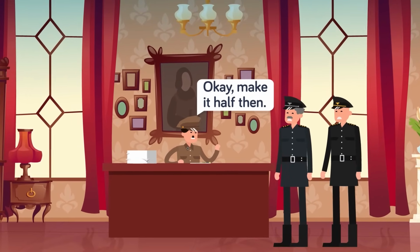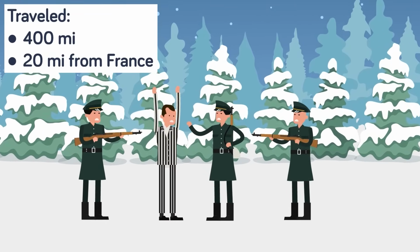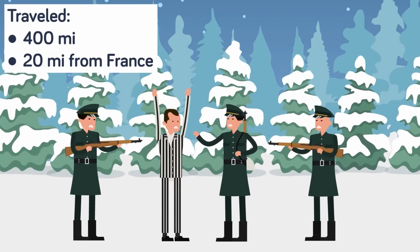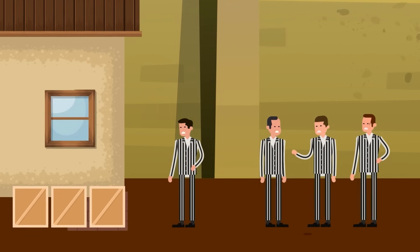They were including Mr. Bushel, the brains of the operation, and he managed to travel 400 miles during his escape, but sadly was picked up when he was only 20 miles from the French border. 17 men were sent back to camp, and some were sent to other camps. 50 men were executed in all.